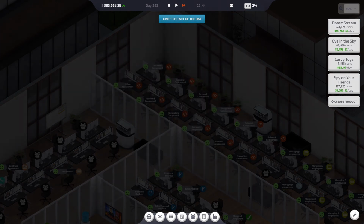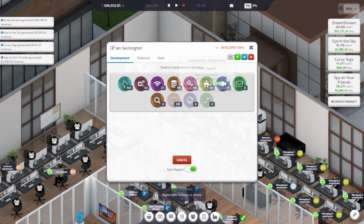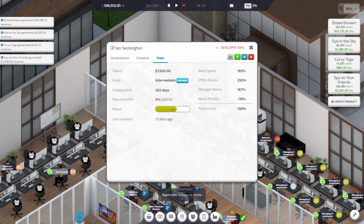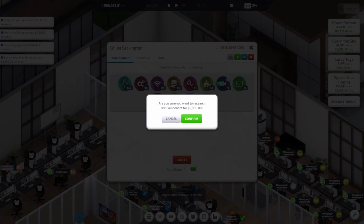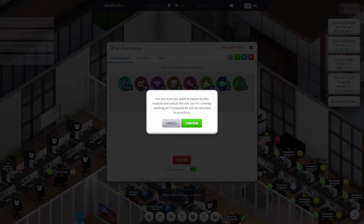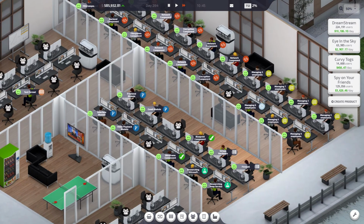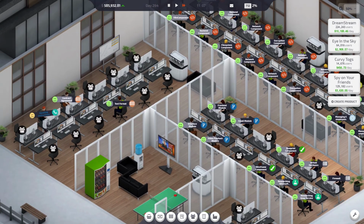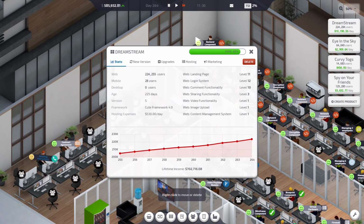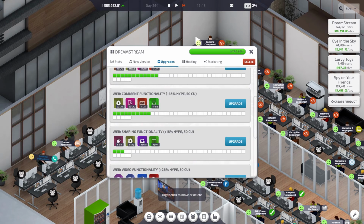Don't know. Ideally, I'd like them all to be experts eventually. That might cost a lot of money, so I'm going to make Ian Seckington an expert. And then we'll make some of those. Switch to those, please. And then we'll be able to start making the really cool lead development stuff. Down to 90% hype on that. So we'll just add some extra in.